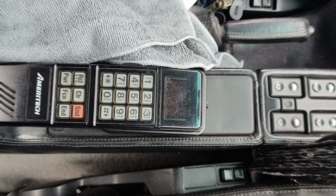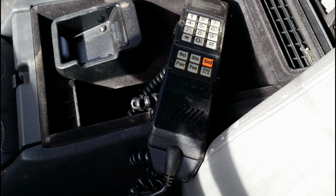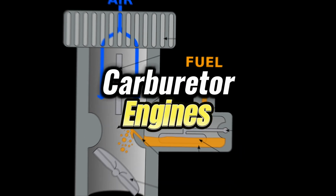These early systems required substantial hardware, including separate antennas and large transceiver units often mounted in the trunk. The first car phones could cost thousands of dollars to install and even more to operate. By the late 1990s, smaller cellular phones with better coverage had made dedicated car phones obsolete. The final blow came with Bluetooth connectivity, which allowed drivers to use their personal mobile phones through the car's audio system.